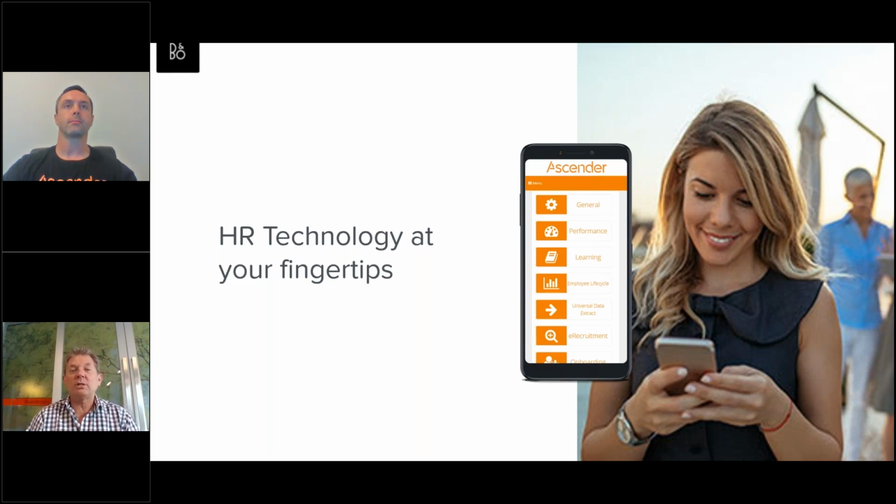We want to make sure it's easy to use. They can use it on a phone. It's clear. They can choose the elements they want. They can organize in a way that suits them. It looks modern. It's easy to use. It doesn't need training to be able to use it. Think about how a consumer might look at the technology that you're rolling out, and you'll get a much better outcome.